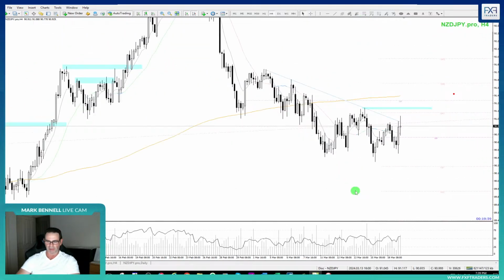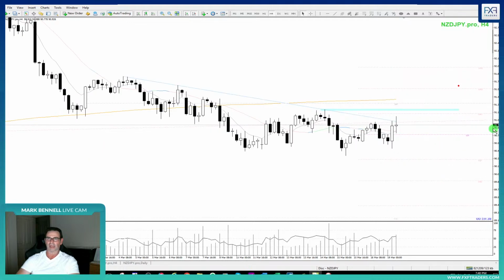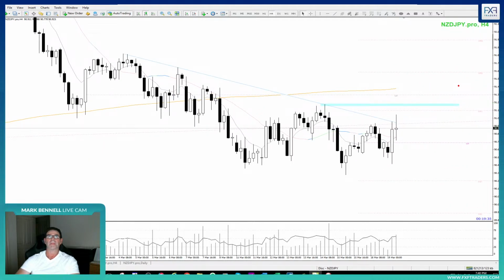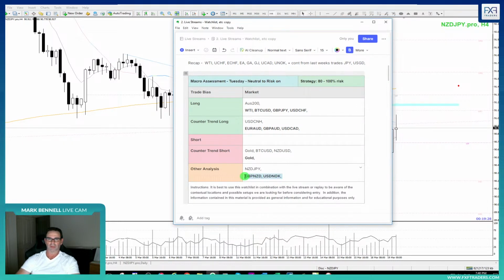Here's the 4 hour. So we've got a little base forming here, a little shakeout through there, a little spring. Momentum. There's the 4 hour anchor. So look for price action under that. Right, so I've just included that. It's not quite there yet. So I've included that as other analysis. So there we go, folks. So that's how we do it.